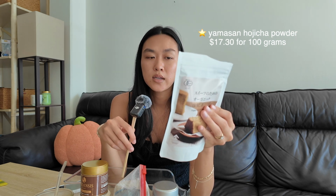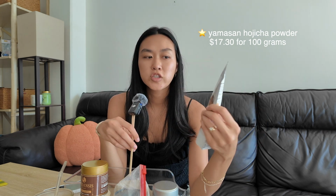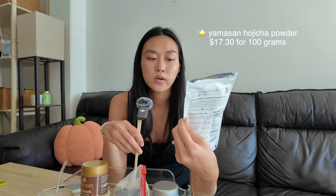Kyoto Yamasan. And this one is interesting because on the front it says organic hojicha powder for baking, and I saw on the actual product description and on the back that it's for hojicha lattes as well. So I was like, okay, I'm just gonna try it, but I'm gonna say this needs to stick to baking because I did not really enjoy the way that it tasted as a latte.